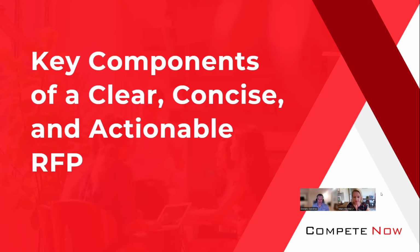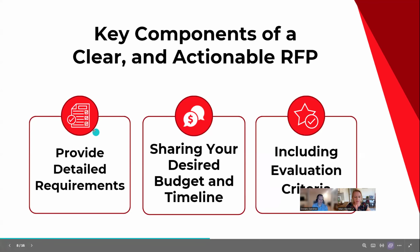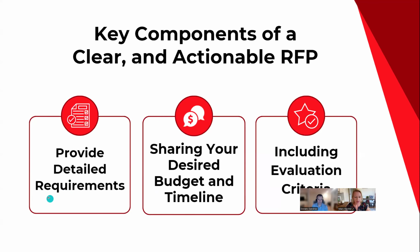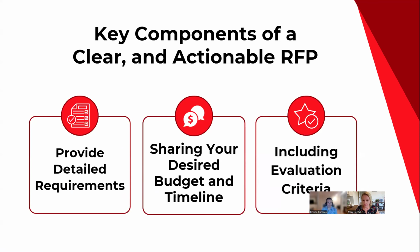But if you're able to accomplish a thorough RFP, you're not going to get such a huge, wide range of quotes and proposals of all different things, and you'll get something that's much more geared towards what you need and what you want to further your mission. Some of the key components of a clear and actionable RFP are, again, providing the detailed requirements, sharing your budget and timeline, and including evaluation criteria. Those are some of the most important things, and we're going to go a little over each of these.